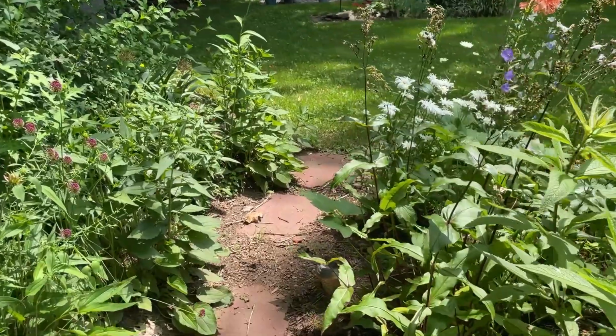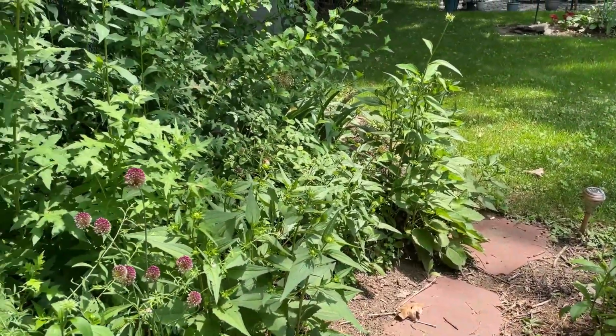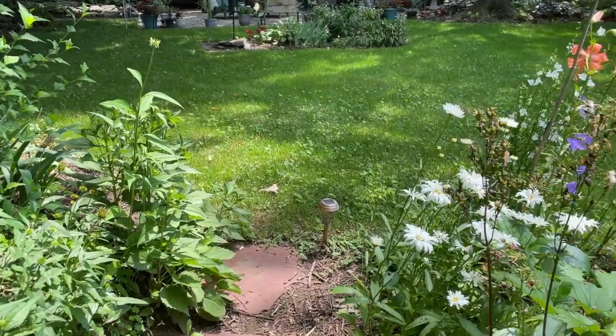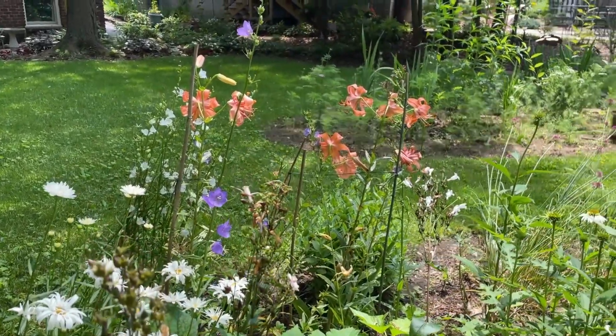And coming through this back path here with lots of the globe thistle, the Joe Pye, coneflowers, and more of the drumstick alliums. And some more Shastas.